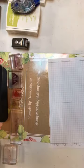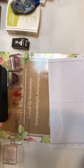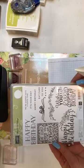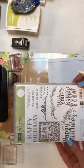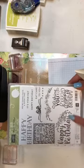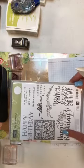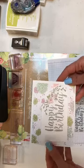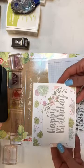The next one that we did was with the Big on Birthdays, which is also retiring. This one I'm iffy about whether it's going to be on my sale table or not, because I love this stamp right here. It's probably one of my favorites. And the card I picked out for this was this one with the ribbon. Of course, the ribbon is also being retired.